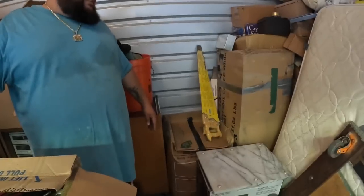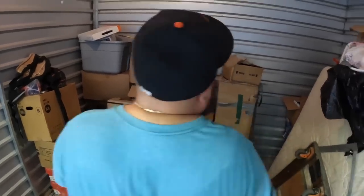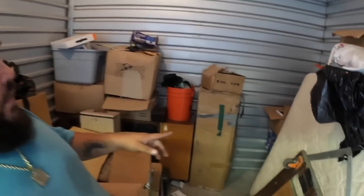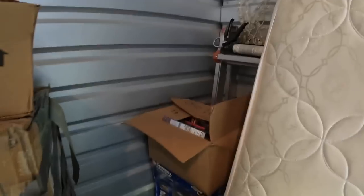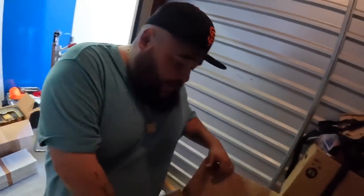Guys, we're down to a couple boxes and we're going to rip them things open real quick. All right, guys, look. Before we get to this box, let me show you something. We got a Christmas tree, we got an air compressor, and a ladder in the back corner. That's pretty much the whole unit. Great job. Down to the last box right here.